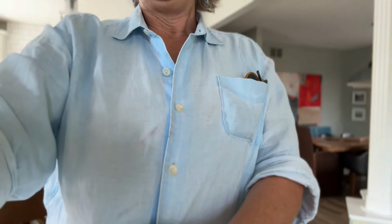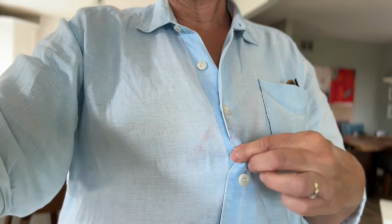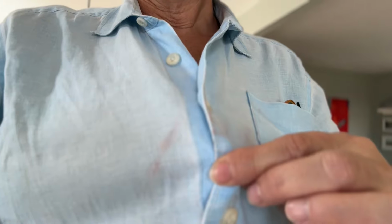I had an appointment this morning to sell a painting, which is always wonderful, at Crown and Press. I got all dressed up nicely. I got new earrings to go specifically with this shirt. And then apparently I touched a painting or I did something and I've got red all over myself and I didn't notice until after the meeting. So hopefully it happened after the meeting. I have no idea when it happened, but that's the way the day started.